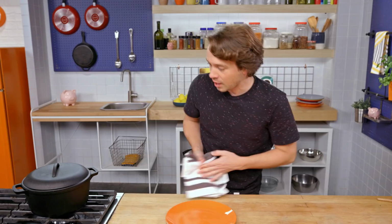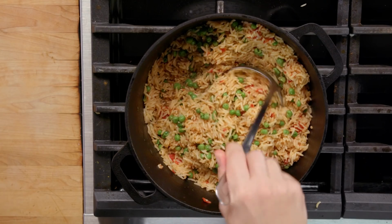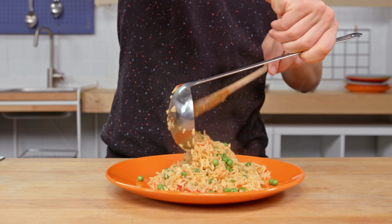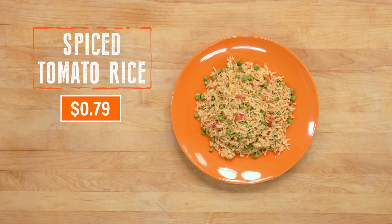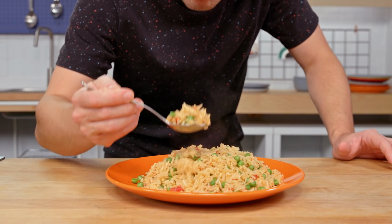Dinner is served. Okay, here we go, the rice. Oh yeah. I'm giving myself a nice big old plate of dinner tonight. This is our big ticket item tonight. Comes in at a whopping 79 cents. That's under $1. It's completely crazy. I can't wait to dig into this. Spiced rice, tomatoes, and peas. Here we go.